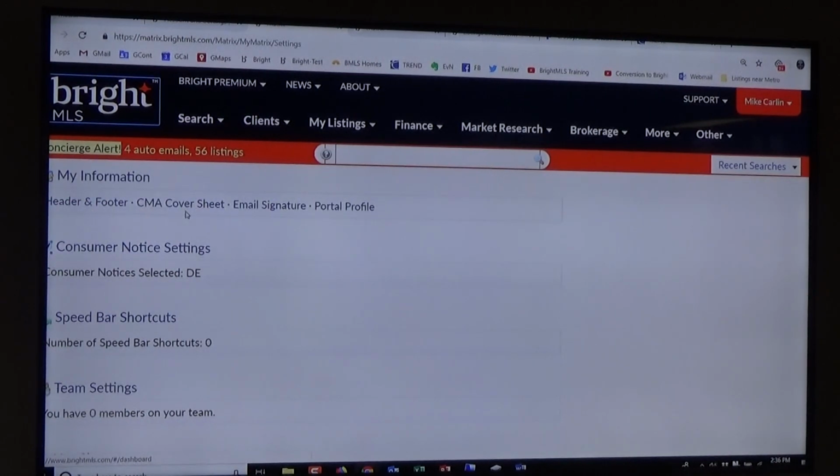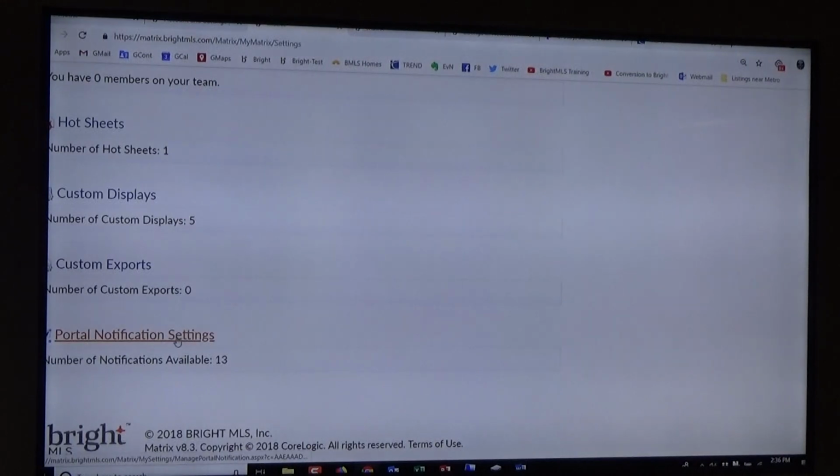You can set up your email signature if you didn't have one in Trend. The Trend one should come over. But down at the bottom here, there's this thing called Portal Notification Settings.